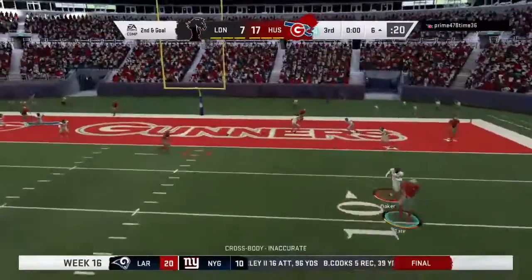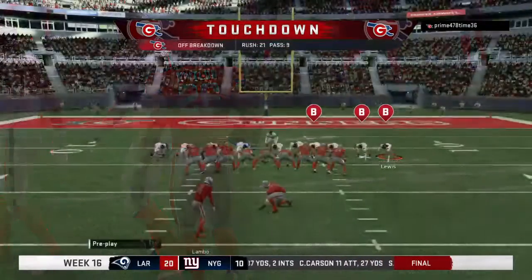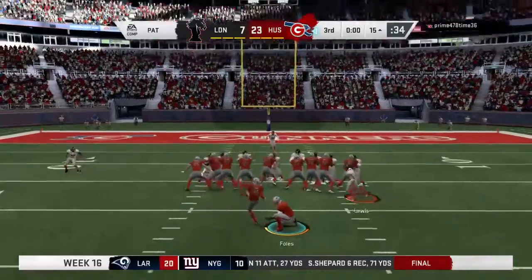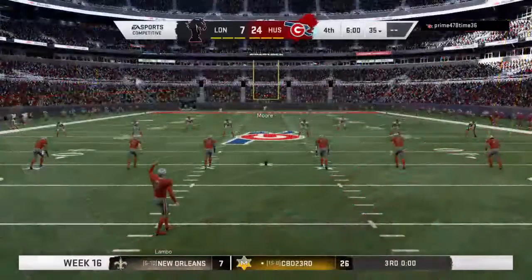Flush to his right, and he's in. Touchdown, Houston. A great play there with his first career NFL touchdown. And his guys are now an extra point away from taking a 3-score lead. Point after by Lambeau, up and good.